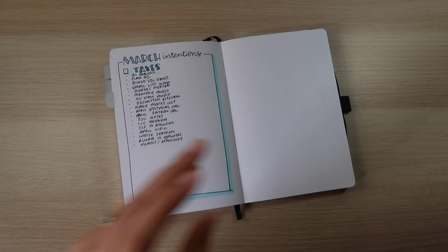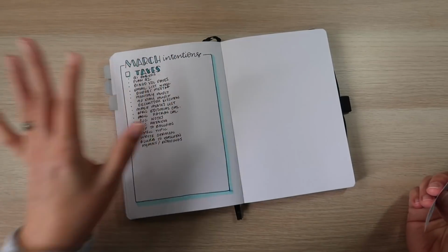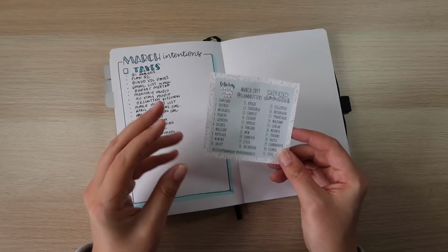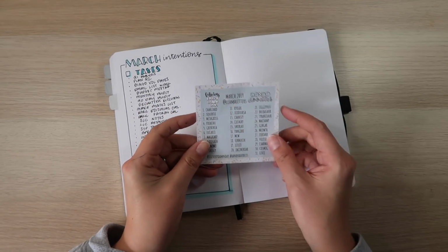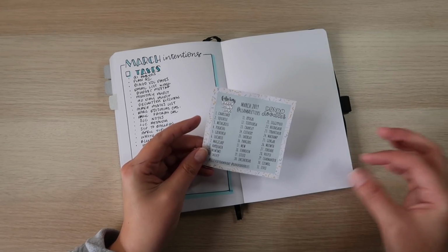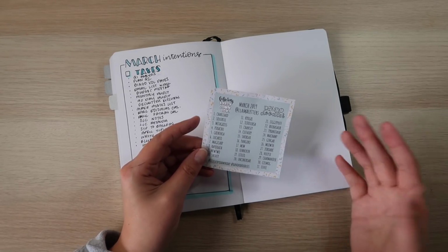For my challenges, I'm doing something different this month. By the time this video goes live, I will be putting it live on Instagram and in my Llama's Love Lettering Facebook group. I decided to combine my lettering and my doodles challenges into one set of prompts that you can letter or doodle or both if that's what you want to do.